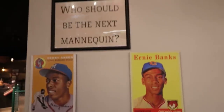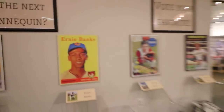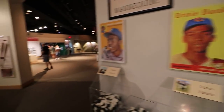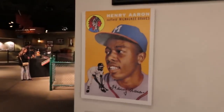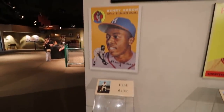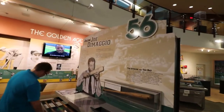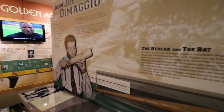Now look at this. You can actually vote on who should be the next mannequin or wax figure here. I'm not very familiar with baseball, but this guy played for Milwaukee, where I was born, so let's give it to him. Here's to you, Joe DiMaggio.